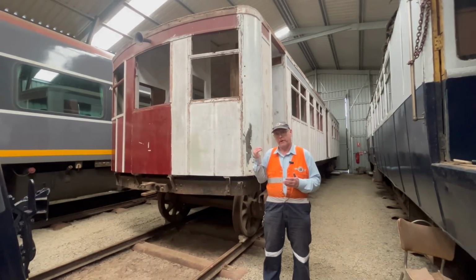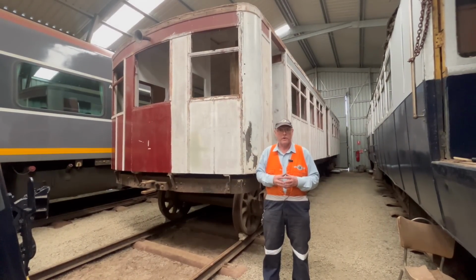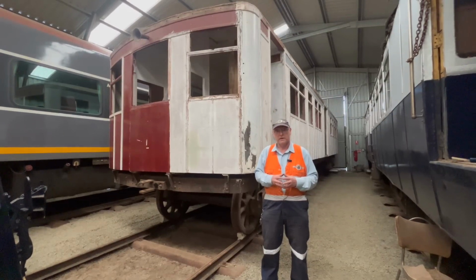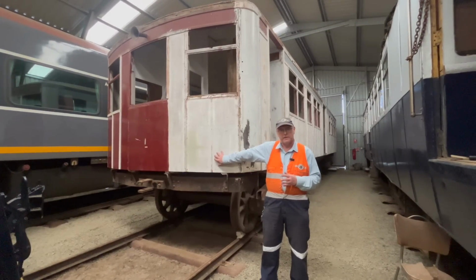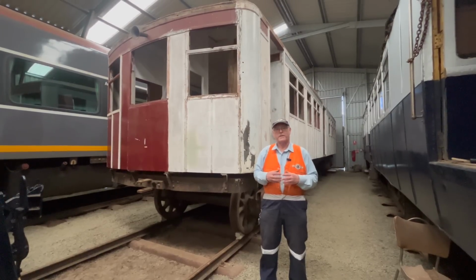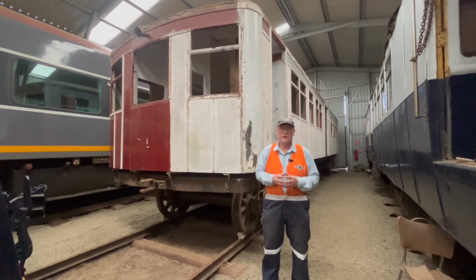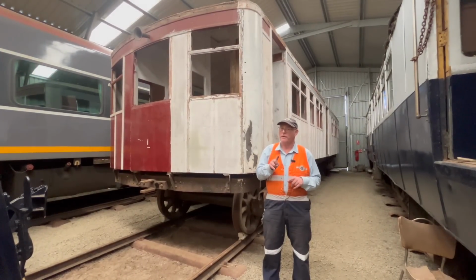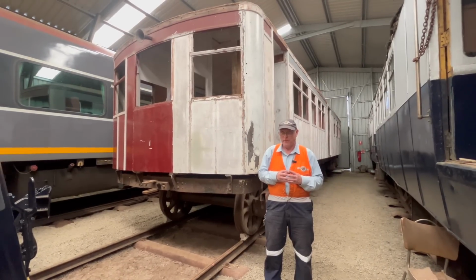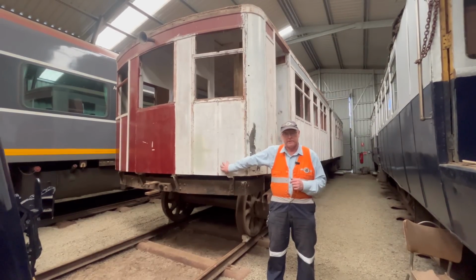Well, it's an important vehicle historically. It's the last remaining example of the 23 wooden rail motors built by the Victorian Railways from 1922 to 1926. The 4 double-enders and the 19 single-ended AEC 4-wheel rail motors, which unfortunately it would appear none of the AECs have survived into the 2020s. However, if there's anyone out there who knows where an AEC is, we'd really like to hear from you. So from that perspective, it's the last of its type still in existence.